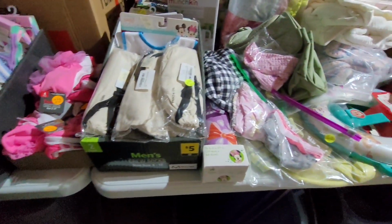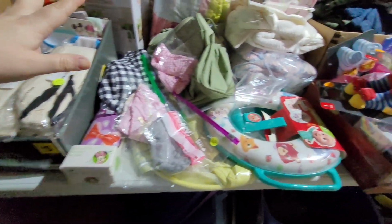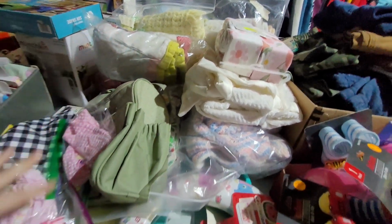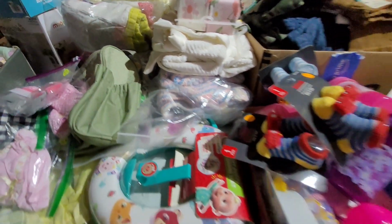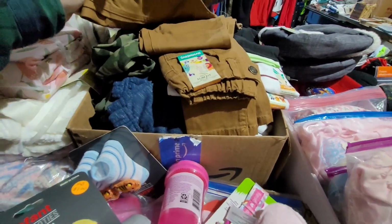So over here now we're more into baby stuff. Some bibs are here. Some of these are actually homemade baby blankets. I'm not sure where she got those. Those might have been from when we were little. I'm not sure where that came from. Some more baby stuff, some bottles, and then these are all boys' pants that are $2.